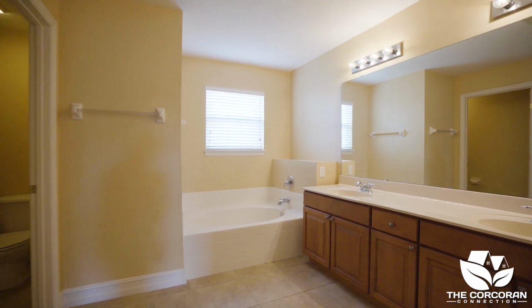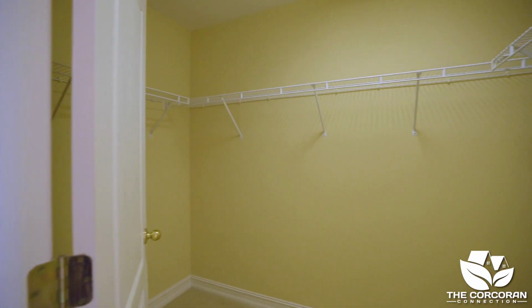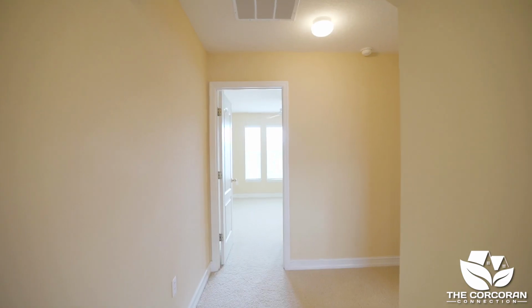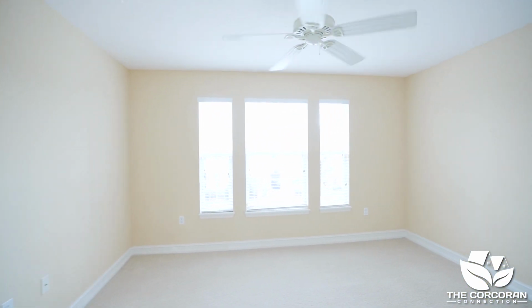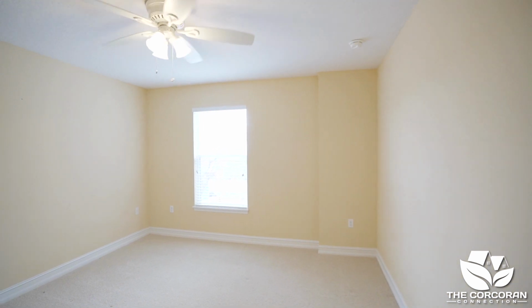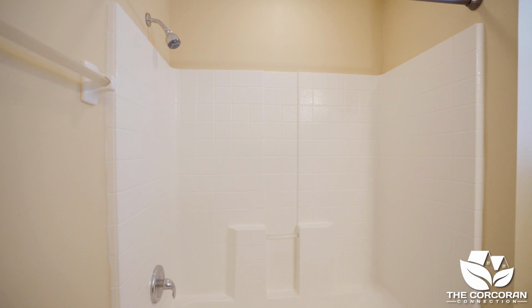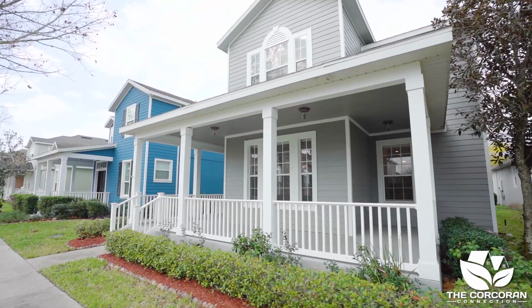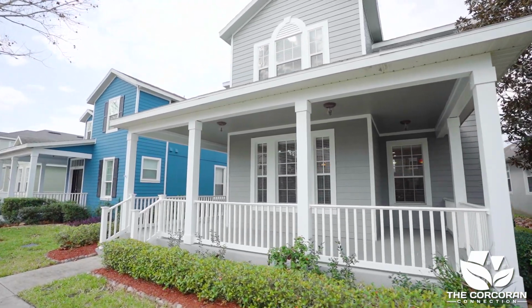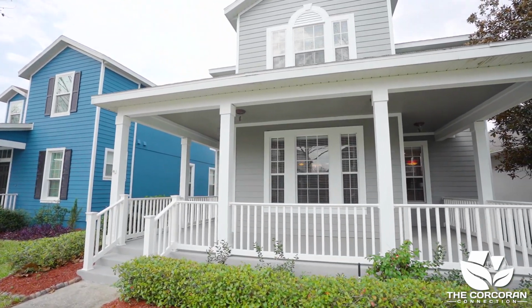Upstairs, the master bedroom has an ensuite with a large walk-in closet. There are 2 other bedrooms and a hall bath. This home has a new air conditioner, new water heater, and the outside and the downstairs has just been painted. Pack your clothes and come on home.